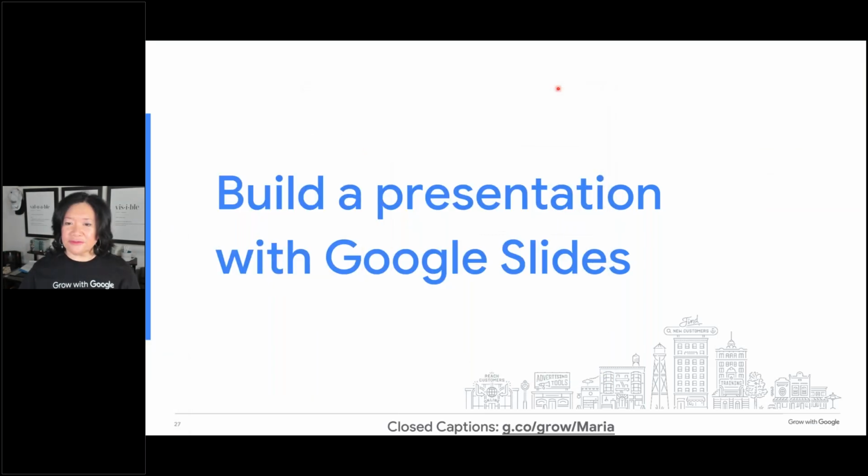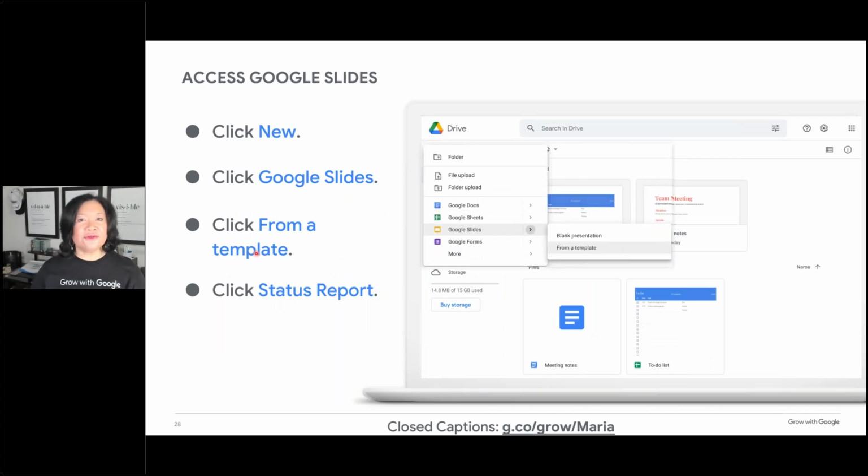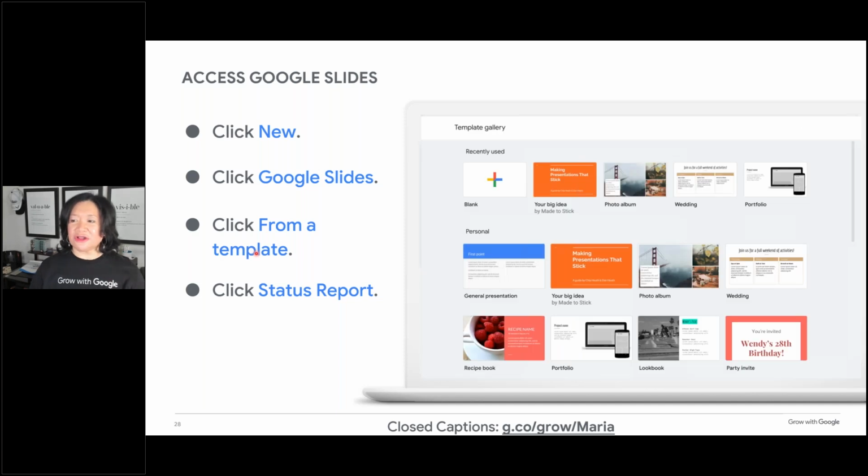So let's go through that in the slides, so you'll see that you'll have this with you when you get a copy of today's slides. In Google Drive, you'll click that New. When you click on New, Google Slides comes up. We'll see that arrow on the right. You hover over there. We'll say from a template, because we're going to look to see if something's already built that can help us and shortcut our work.